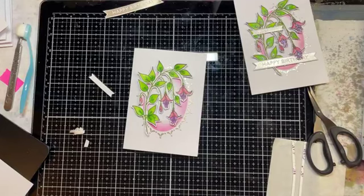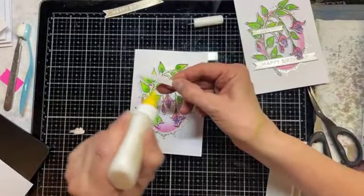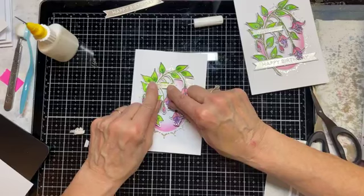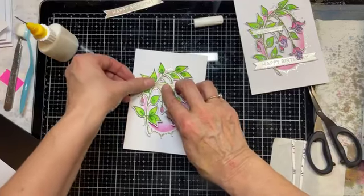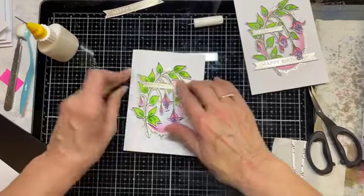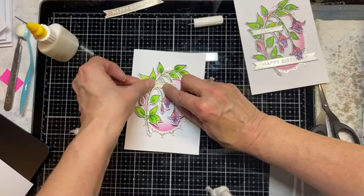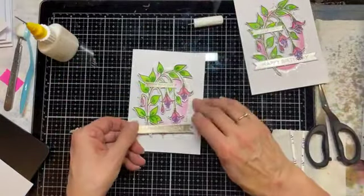I'm going to stick this down on top of my sentiment. So just put some glue on the back, have it up the right way, and I'm going to overlap that onto my leaves. Just make sure I get that nice and straight. Just pop that down just so it sticks onto my leaves, and then I can let go. It'd be nice if I could get it straight though. That's a bit better.